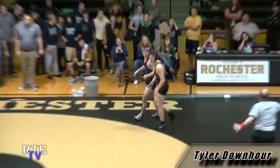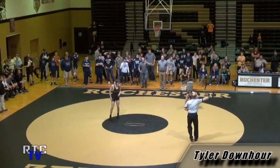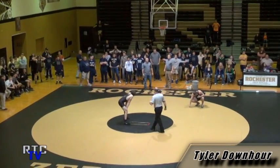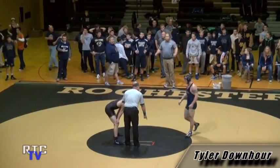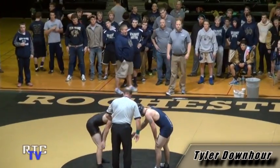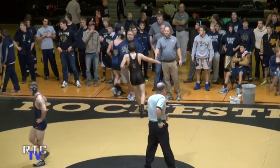Oh, Rochester almost scores the takedown, but he didn't. Fleeing the mat. Rochester wins the match by a fleeing the mat call. New Prairie was trying to defend the shot, but he ran out of bounds and got called for stalling. Overtime victory to Rochester.